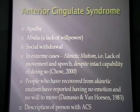Okay, if people have damage to the anterior cingulate, I'll show you a picture of this later on, the anterior cingulate is between the two lobes of the brain, and it sits astride the corpus callosum, which is the part that links together the two hemispheres. So if people have damage to the anterior, that means the front of the cingulate cortex, then they have these sorts of problems. They can be very apathetic, and they don't seem to apparently want to do anything. They can have abulia, which is a lack of willpower, so anything that requires any determination, they might not want to do. Perhaps as a result of those, they can seem very socially withdrawn.